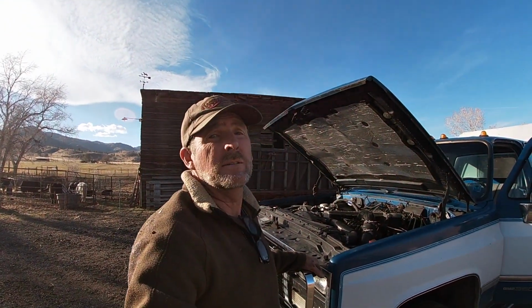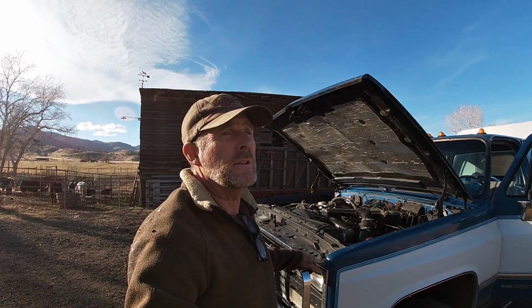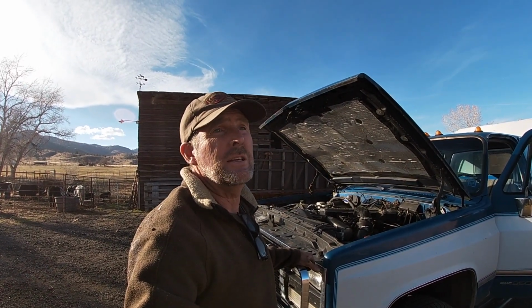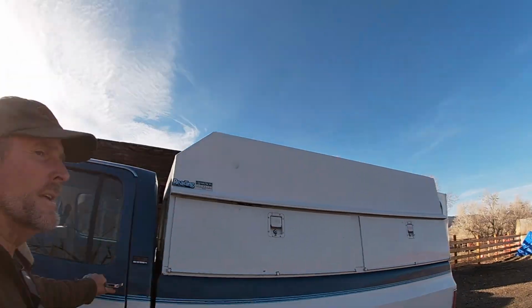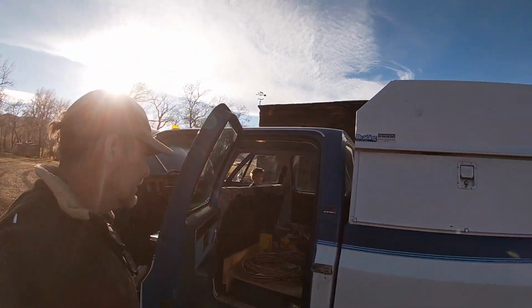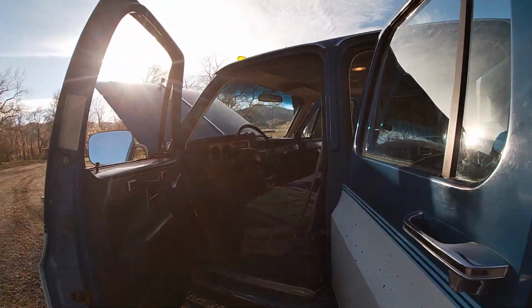It's quite fun to drive, I must say. Other than the fact that it's a little bit loud and Julie doesn't really care for that, it is a lot of fun to drive. And as you can see, I daily drive it. Of course, I got my tools in the back.